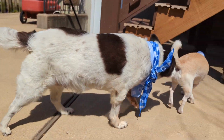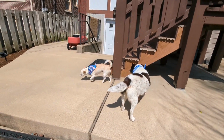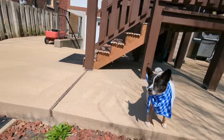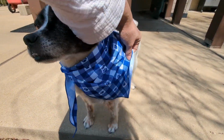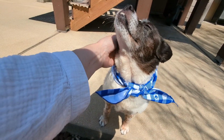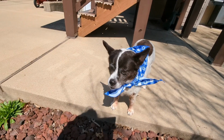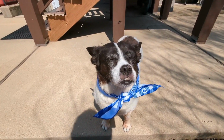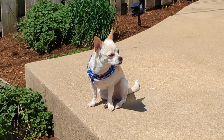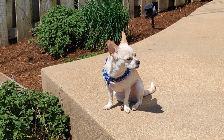Okay, all right, here we go. Doggy language. Peanut's like, how dare you? How dare you, Bella? Wait a second. Oh, you're so cute. Who's a good girl? Who's a sweetheart? You are. Oh, so is Peanut. Aww. Hey, Peanut. She's enjoying the sun. She loves it.